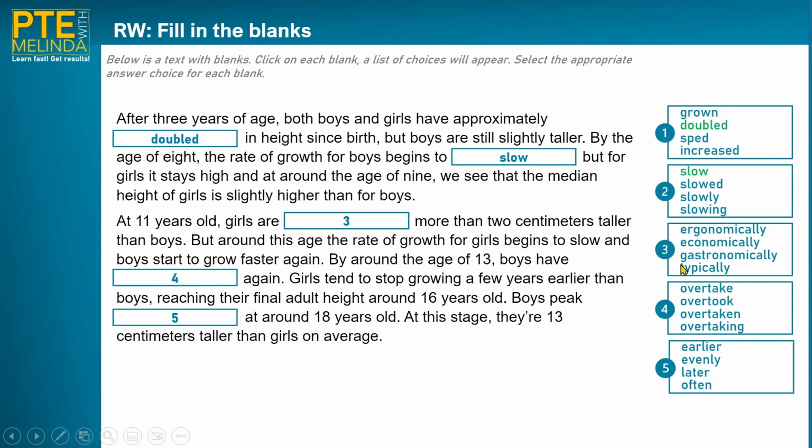Gastronomically, maybe you don't know that one. And next one, typically, that one you probably know. Let's check. At 11 years old, girls are typically more than 2 centimetres taller than boys. Okay, so I'm going to go with typically. Even if you don't know ergonomically and you don't know gastronomically, you can identify typically because we can rule out number 2. And this one, typically, it works. The meaning is perfect for this text, this context. So I would just go with typically.